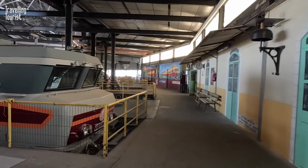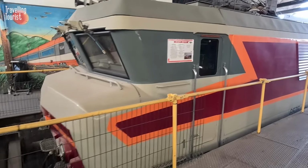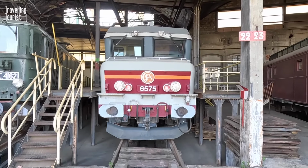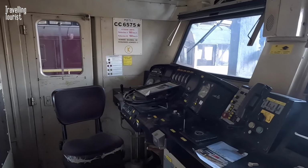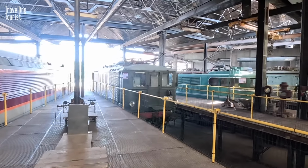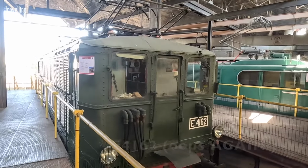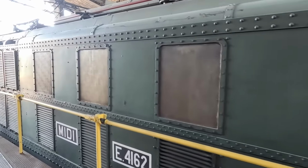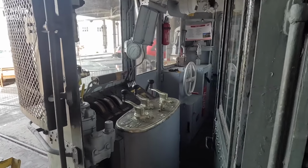The main part of the Roundhouse has some great electric locomotives to check out. This is a CC class locomotive number 6575 in a fantastic livery. The tour allows you to sit inside the cab as well as check out the engine compartment. Next is this early BB class number E4152, originally operated by MIDI pre-SNCF. It has a long history of operation.